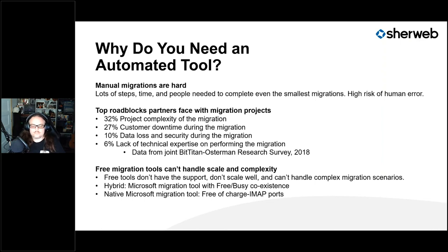And then we've seen it all, from 1 or 2 mailbox migrations all the way up to the multi-thousands, 50 or 100,000 mailboxes being migrated at a time. So we can handle those simple migrations as well as those highly complex migrations.